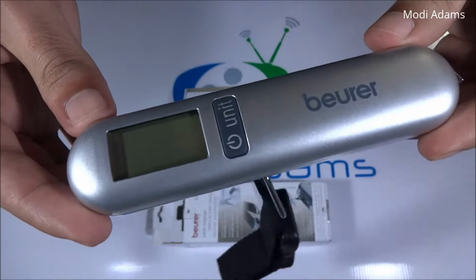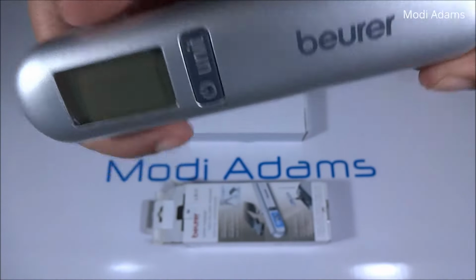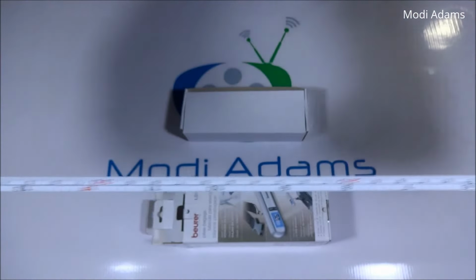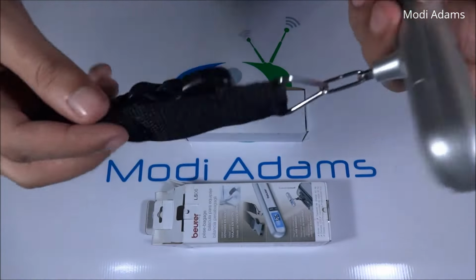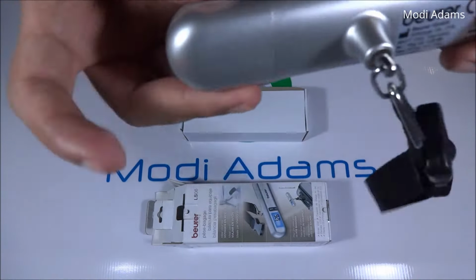My friends, this is the Beurer luggage scale LS06. It's a very lightweight and nice design luggage scale. It has a built-in meter for length measurements. Maximum weight is 40 kilos. It's easy to use, easy to replace batteries.